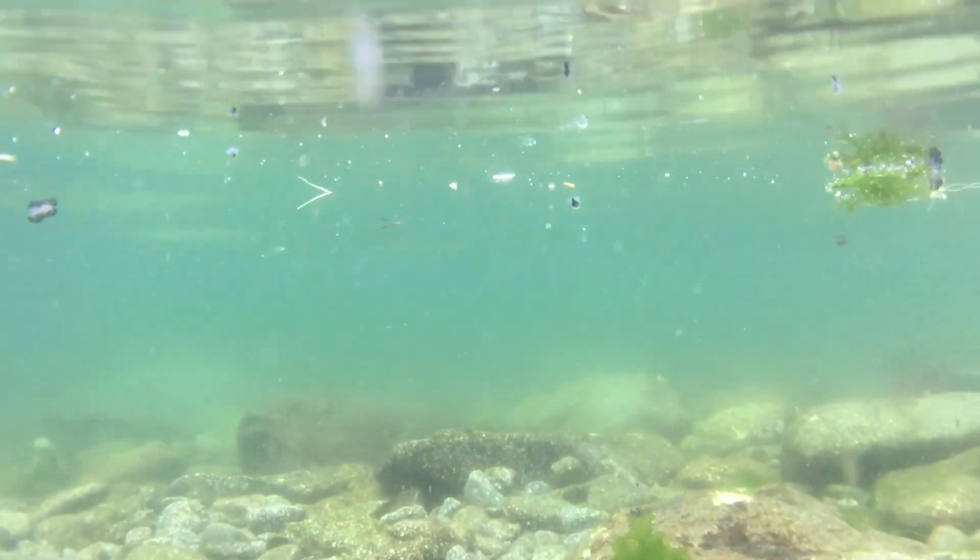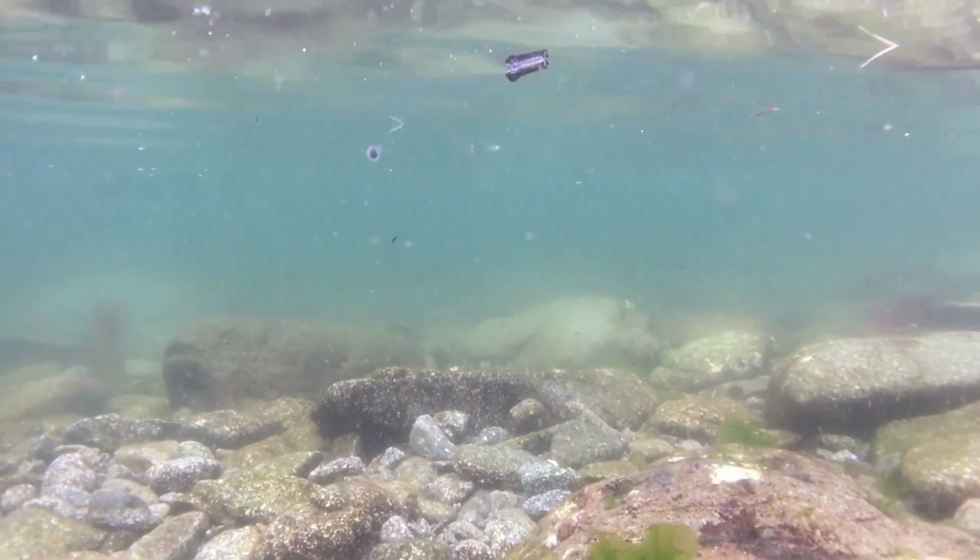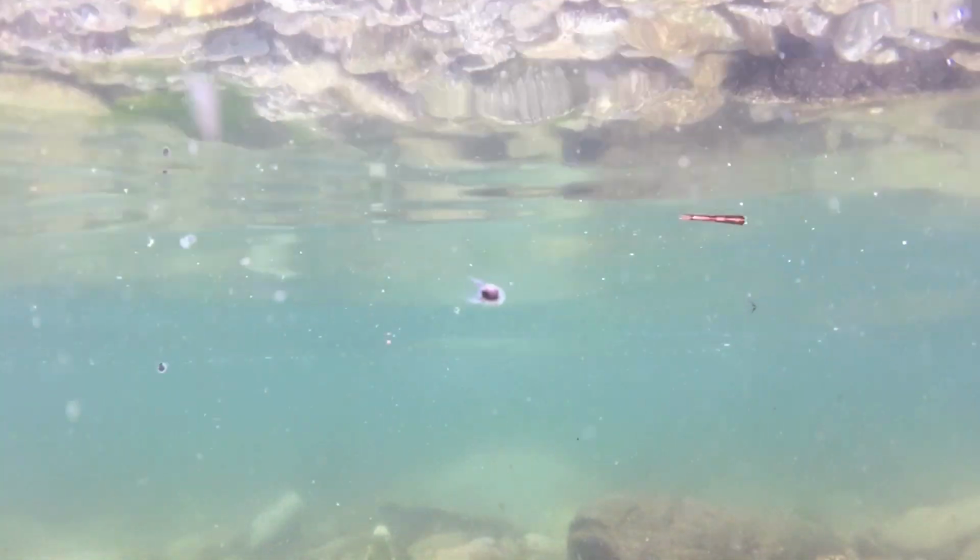But pteropod literally translates to winged foot, which is how they get the name sea butterfly, because they look like little butterflies in the ocean. And they eat other small plankton, and then they're preyed upon by larger fish. So they're a huge part in the food chain of the ocean.